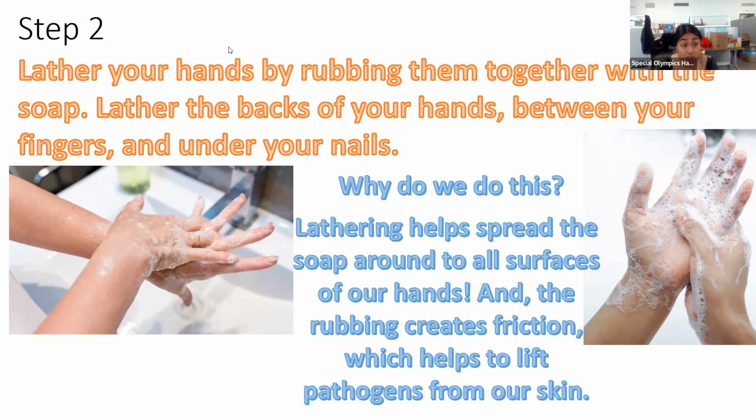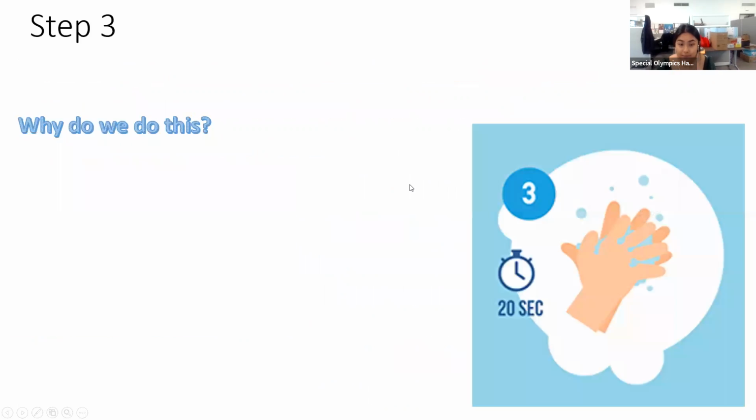It helps to spread the soap around, right? We want to spread that soap to all the surfaces of our hands. And that rubbing creates something called friction, and what it does is it helps the bacteria attach onto the soap instead of our hands. So when it's on the soap, what can we do? We can rinse it, right? So we can get it off of our hands and down the drain. So what is step three?